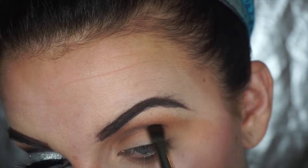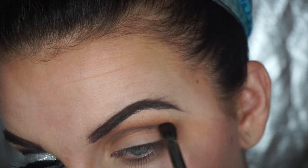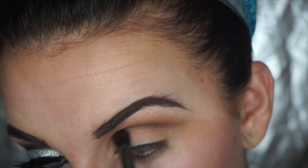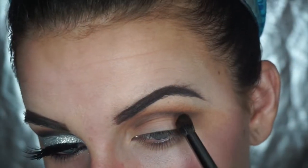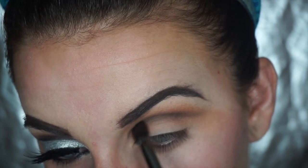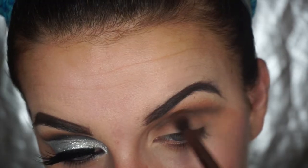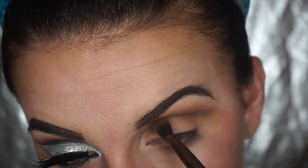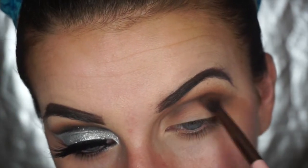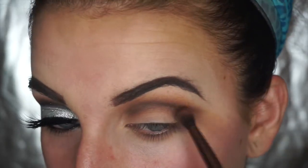So now I'm going in with a darker gray mixed with a black shade, and I'm just angling that in my crease and flicking it out. As you can see, it's starting to make that little wing on the end of it. Then just going back and forth like windshield wiper motions in the crease and really carving out and making that black as black as we can, and then blending it out with a Luxie brush just to make sure there are no harsh edges.